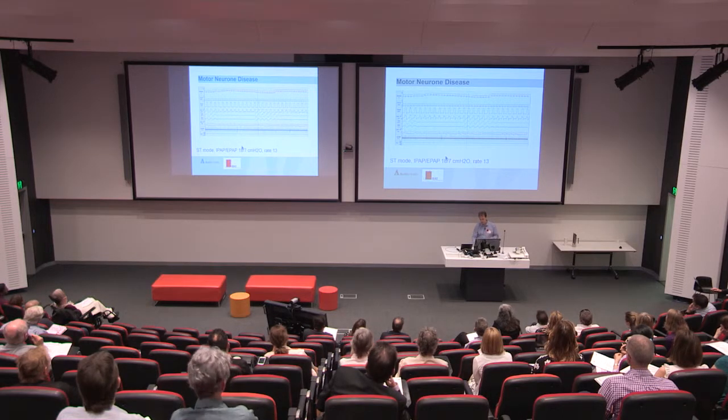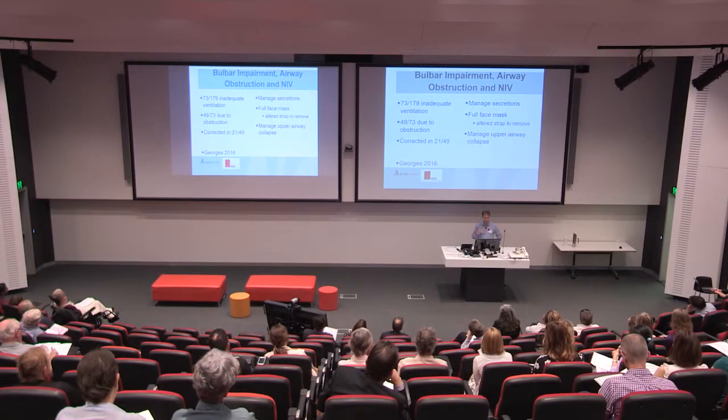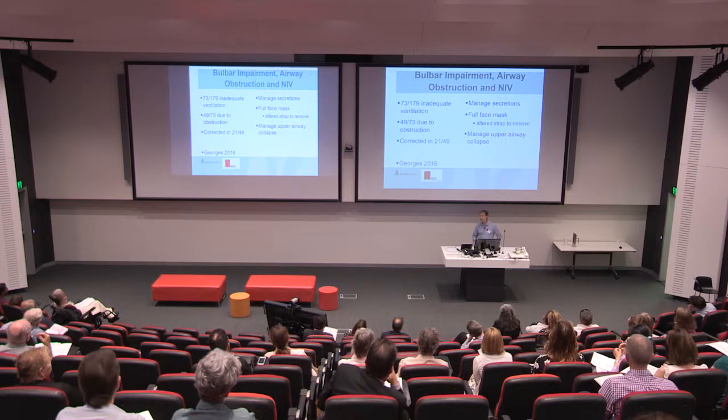One of the common things that can occur is some collapse in the upper airway, but there can be other reasons for poor coordination with the ventilator. This is a publication from last year from a group that looked at where ventilation was not being effective. They found about 40% of their group where the ventilation was not working that well overnight. And in more than half of those, it was due to episodes of obstruction with collapse in the top part of the airway. They went through a range of measures, and we do the same, trying to correct this, and they were able to correct it in about half. But interestingly, where they did that, it was also related to better survival.